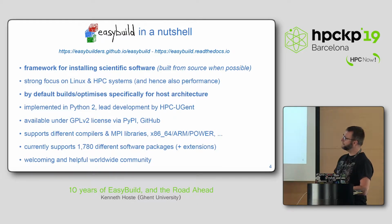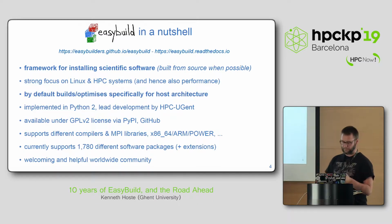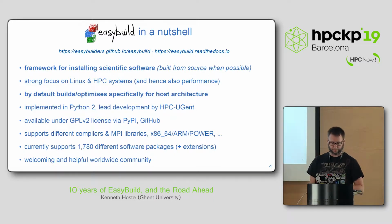So much like Spack, EasyBuild is a tool. I like calling it a framework instead, for installing scientific software on HPC systems. We try to build from source. By default, we target the host architecture, so we care a lot about performance. It's currently implemented in Python 2. We're working on Python 3 support. That should be there quite soon. We have lots of supported software. We install different architectures, compilers, MPI, all the stuff you could expect. And one of the key things, certainly today, is we have a very nice community around it.